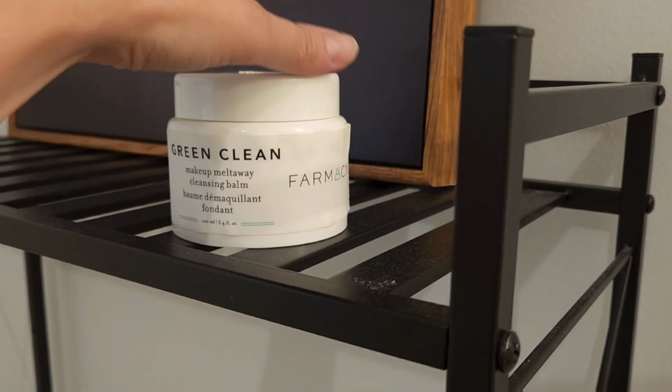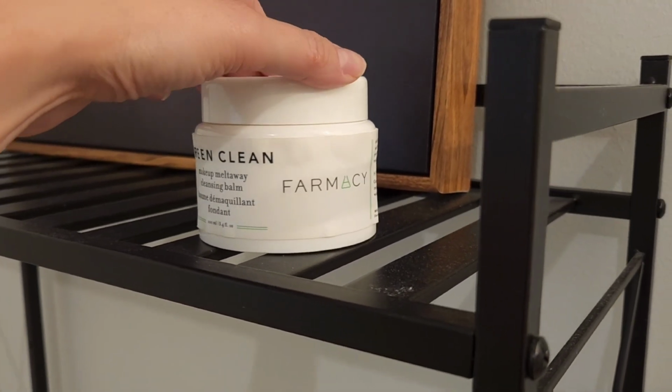Moving on to another hygiene, self-care, whatever. This is one of my favorite products. I use this multiple times a day. It's called Farmacy Green Clean Makeup Meltaway Cleansing Balm. It smells so good.